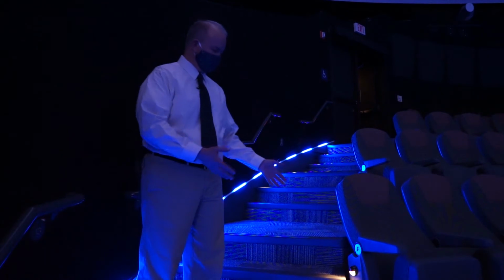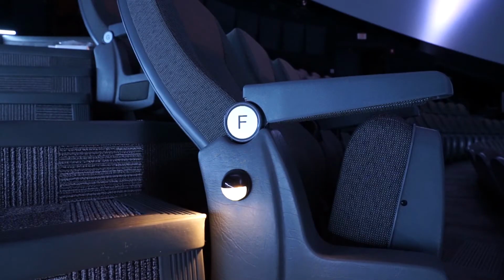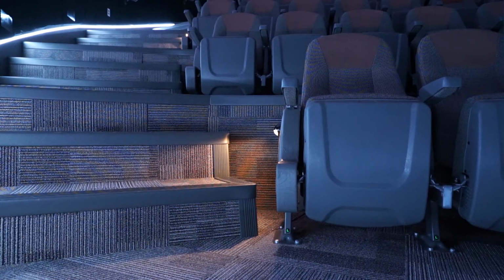So we did a few things. First of all, we put lights on the chairs on some of the rows. But when the new carpet was put in, we also put extra wide treads on the stairs so that if you do have to go up and down the stairs in the dark, you can kind of feel where the edges of the stairs are just a little more easily.